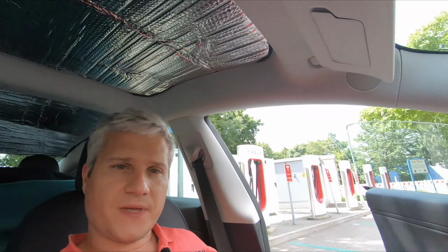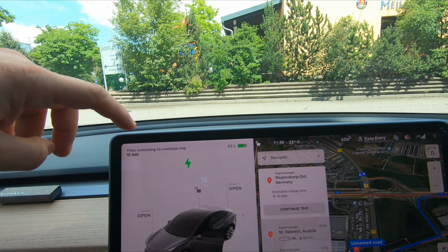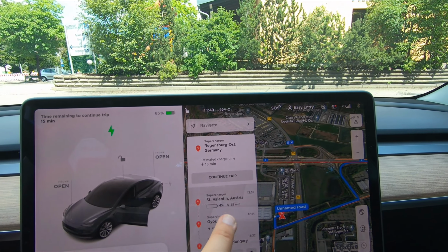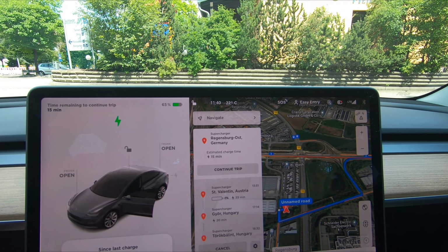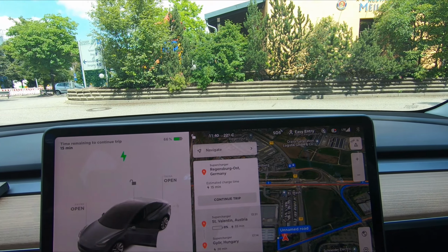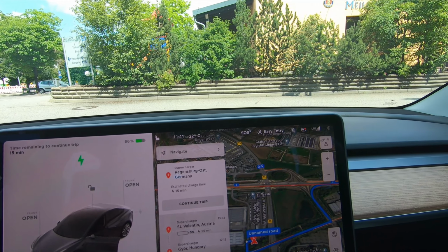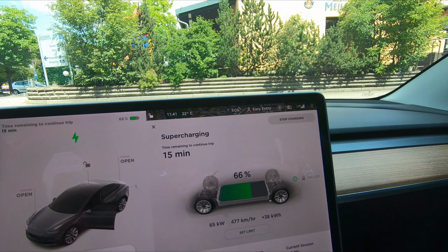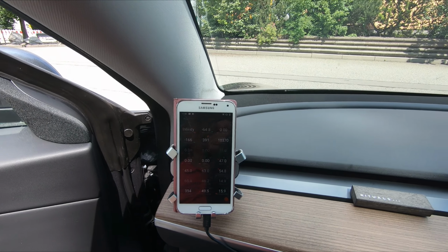Oh, that was good. Feeling better, but a little bit in a rush. You see, the car says I should stay here for another 15 minutes, but I did some calculation and I'm going to stop at a supercharger, which is a V3, a little bit closer than this one, and I think we should have enough by now. So I charge to 60, let's say 7% by the time I unplug it, and let's see how much energy. Yes, 38 kilowatt hours. Yeah, I think we are good to go, even though I'm still getting 65 kilowatt charging power.